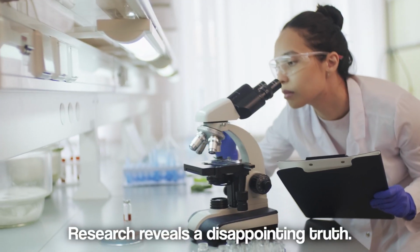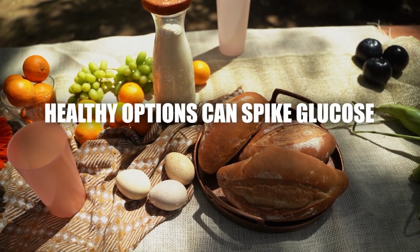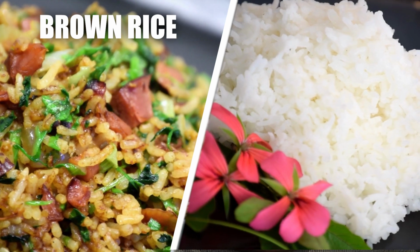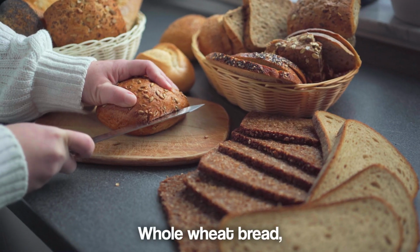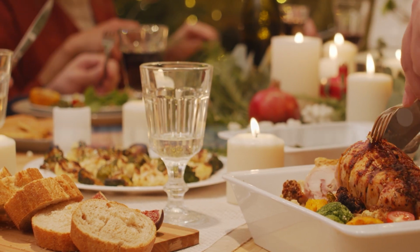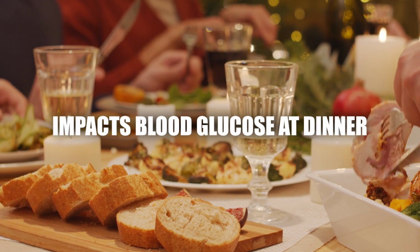Research reveals a disappointing truth. Supposedly healthy options can spike blood sugar nearly as much as their refined counterparts. For example, brown rice, despite its higher fiber content, can elevate glucose levels almost as much as white rice in many individuals. Whole wheat bread, while containing more nutrients than white bread, still significantly impacts blood glucose when consumed at dinner, when insulin sensitivity naturally decreases.